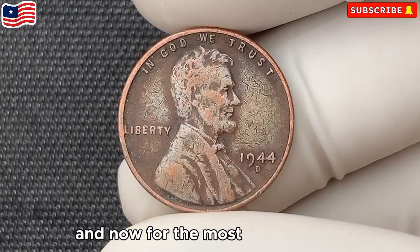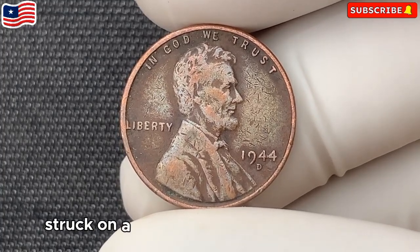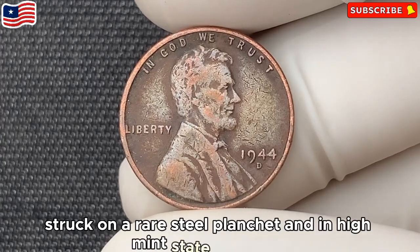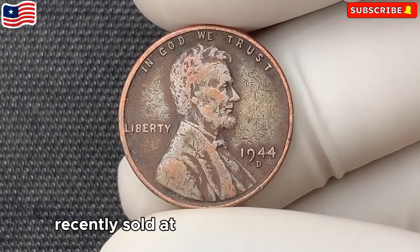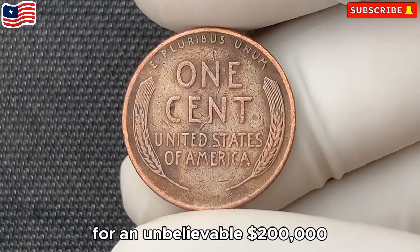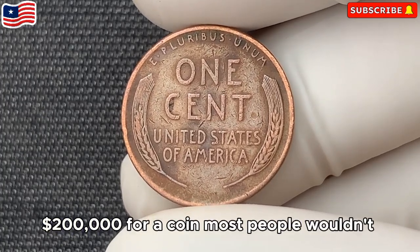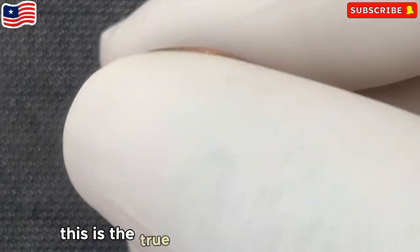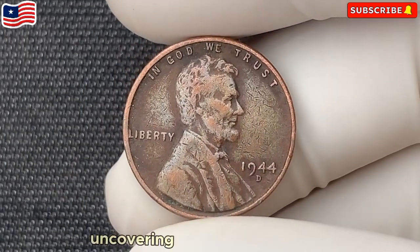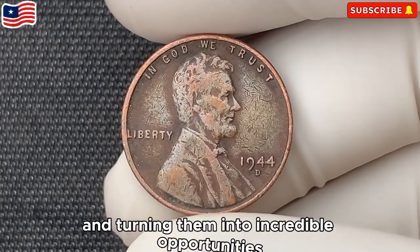And now for the most exciting part, a 1944 D wheat penny struck on a rare steel planchet and in high mint state condition recently sold at a nationally recognized auction for an unbelievable $200,000. That's right, $200,000 for a coin most people wouldn't think twice about. This is the true magic of coin collecting, uncovering forgotten treasures and turning them into incredible opportunities.